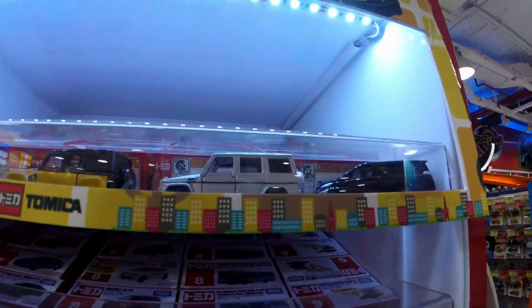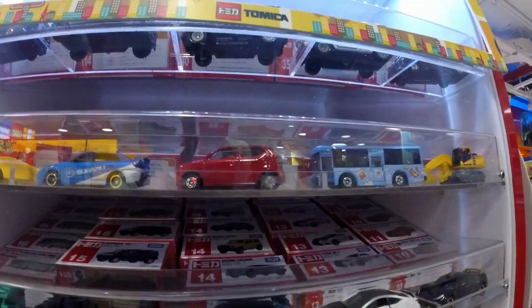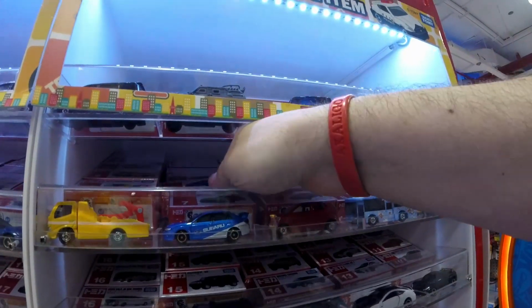And once again, you can see the display is not very friendly for my hands. The top one is fine, but once you get down below, it gets really tight. As you can see, my hand is barely fitting in, and by the time I got home, my hand was all skinned.